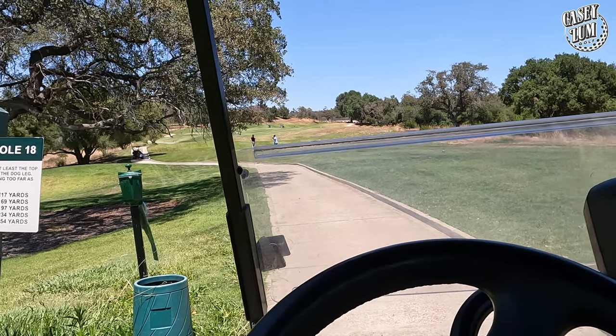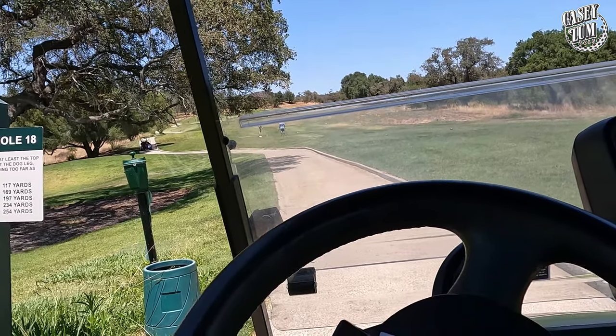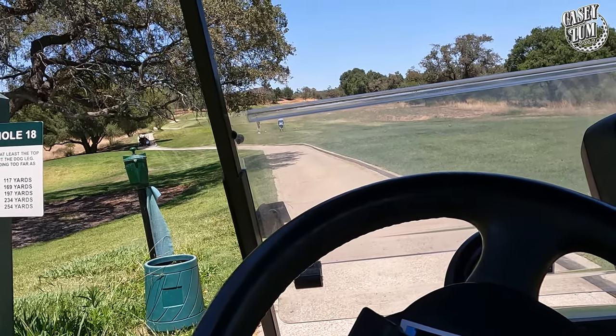So really good course as far as target golf goes. You gotta be a really good ball striker off the tee. But if you can find fairways here, the second shots are fairly easy and the greens are big, so you're gonna hit a lot of greens if you can hit the fairways.